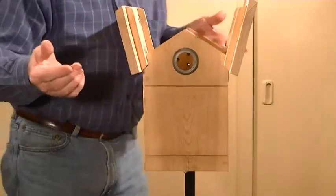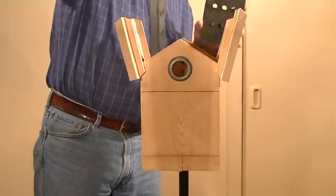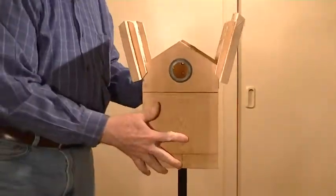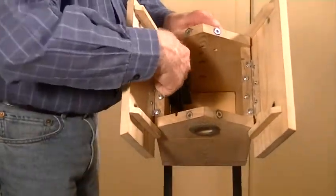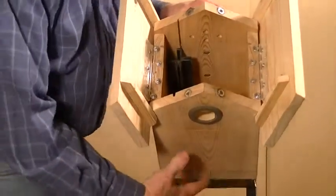Now if you want to do the larger songbirds, basically because this box is already a 6-inch by 6-inch box, you just take them out. There it is, a 6-inch by 6-inch box. But that corner piece is there because most nests are kind of round, doesn't really get in the way.